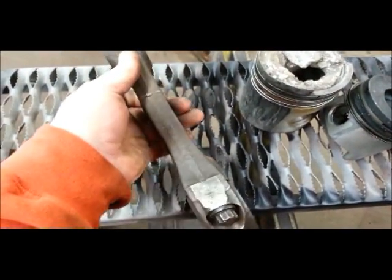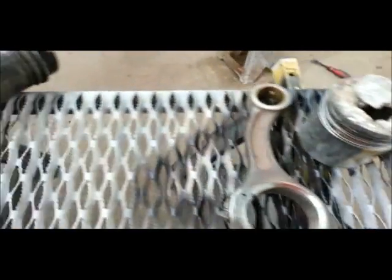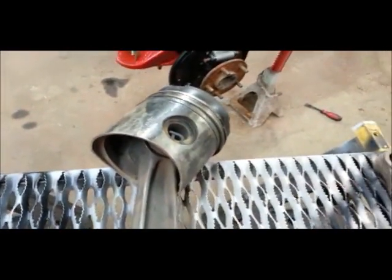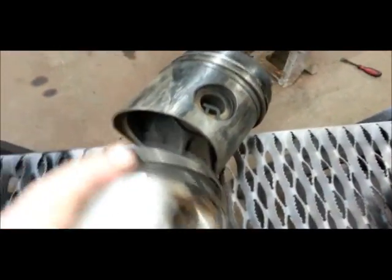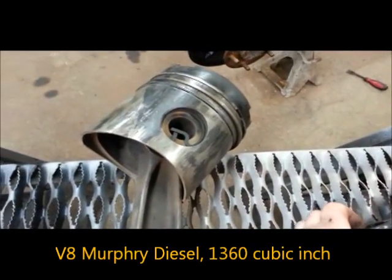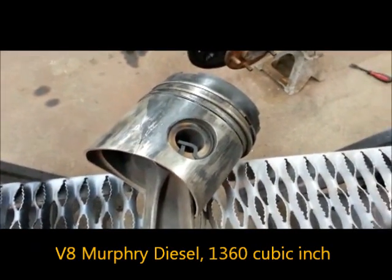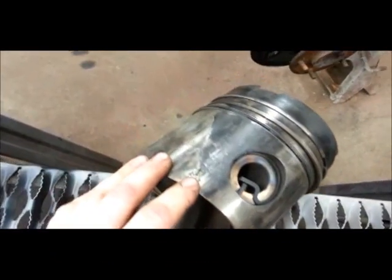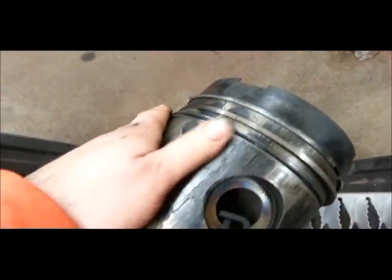So I always kept this one. This one's my paperweight. In terms of big stuff, this one here is a 7.3 piston. This one here is a V8 Murphy diesel. It was in a Northwest shovel. As you can see, it's a steel piston. Cracked it. Scored the hell out of that cylinder.